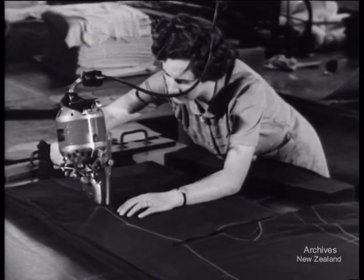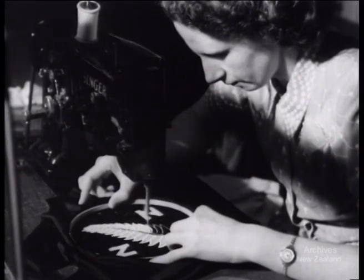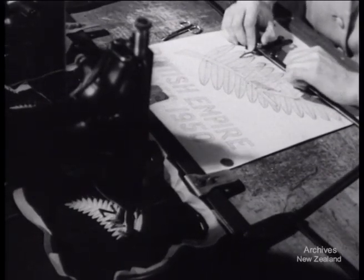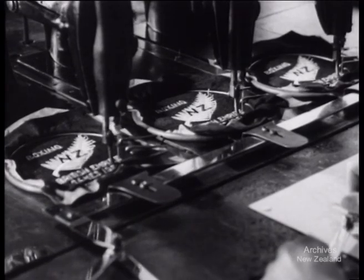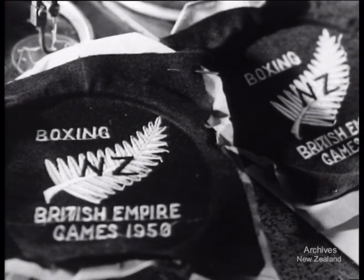Over 200 entrants, coaches and managers will represent New Zealand, and they'll all wear the fern leaf badge. Embroidery machines put them on singlets, and for blazer emblems, a pantograph guides three sewing heads at once. Soon, athletes from across the world will be watching these badges. A great array of industries backs up the organization of the British Empire Games 1950.